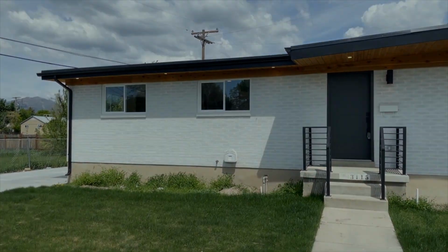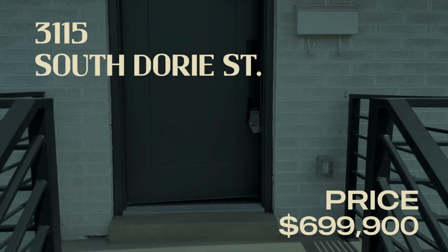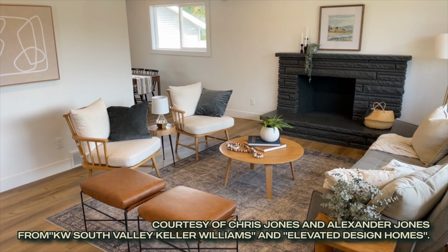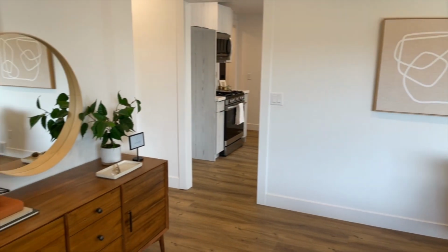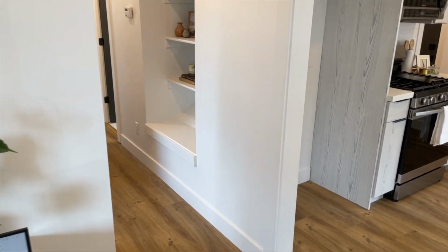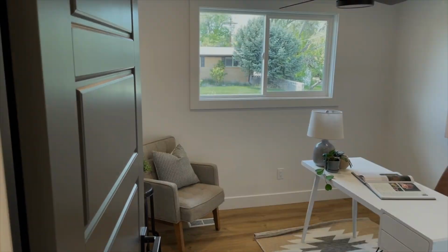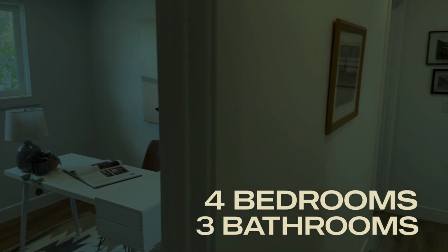Hey y'all, welcome to what $699,900 would get you in Millcreek, Utah. This is 3115 South Dory Street, brought to you by Chris and Alex from KW South Valley Keller Williams and Elevated Design Homes. This is a beautiful home here in the heart of Millcreek. Like I said, pretty close to the Millcreek Commons, the brand new entire Millcreek downtown redevelopment that's going in. It is 2,250 square feet. You've got 4 bedrooms, 3 bathrooms.